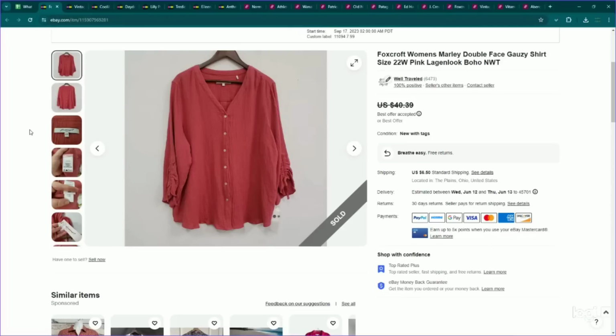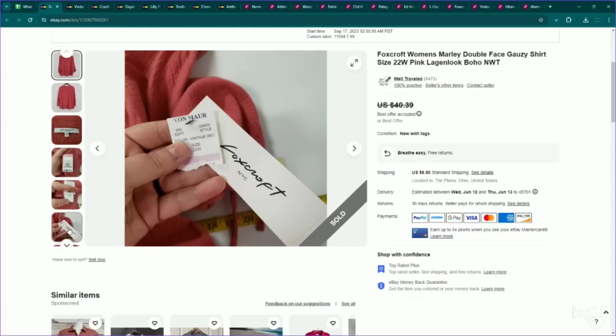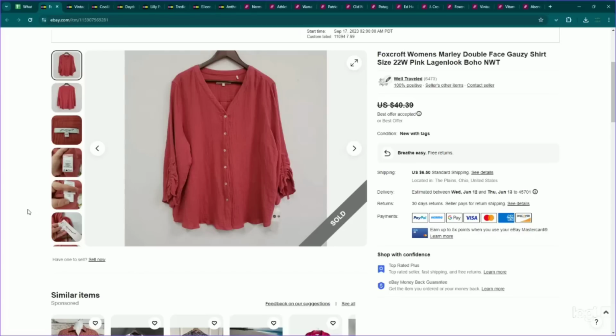This is a gauzy women's top, and it was also new with tags, which is why we priced it so high initially. It ultimately ended up getting price dropped for sitting too long because we priced it too high, and it ended up selling on an offer for $30.